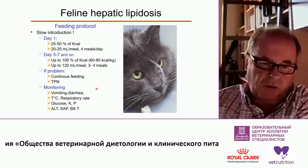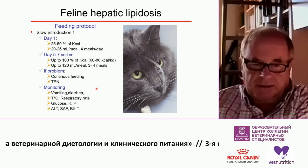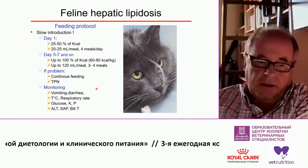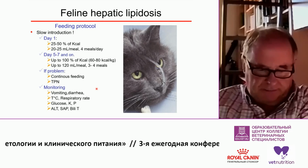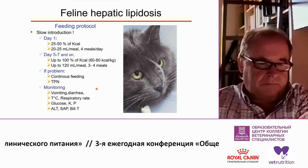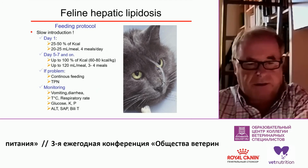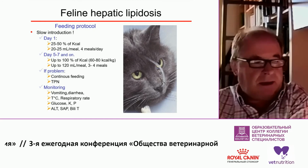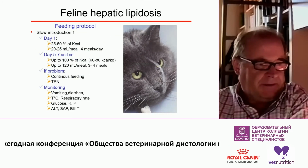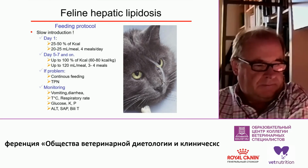And if you want to monitor the improvement of the cat, you can also measure ALT, alkaline phosphatase, and bilirubin. But be aware that you may expect an increase in those enzymes after a week. Remember, the first week is hard, and a worsening of the clinical picture is possible.